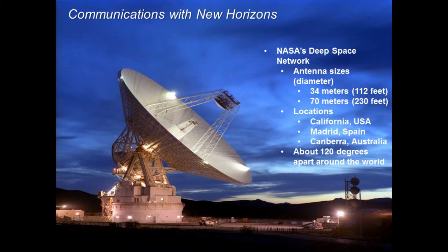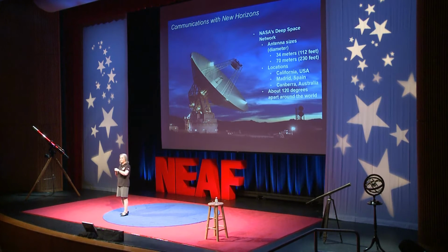So we use Deep Space Network as our communication with the spacecraft. There are 3 complexes around the world: Goldstone, California, Madrid, Spain, and Canberra, Australia, approximately 120 degrees apart, so that as your spacecraft moves away from Earth and the Earth rotates, you can use one of those complexes to maintain contact with your spacecraft.